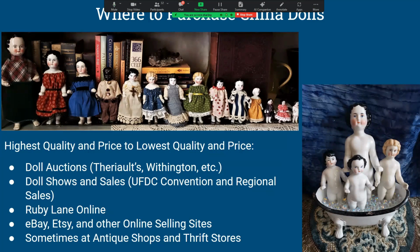From the search for highest quality and price to lowest quality and price, try looking at doll auctions such as Theriault's and Withington. Also, doll shows and sales, especially the UFDC convention sales room, which is world class, and also regional sales. Ruby Lane Online, eBay, Etsy, and other online selling sites. And sometimes you can find antique China dolls at antique shops and thrift stores.